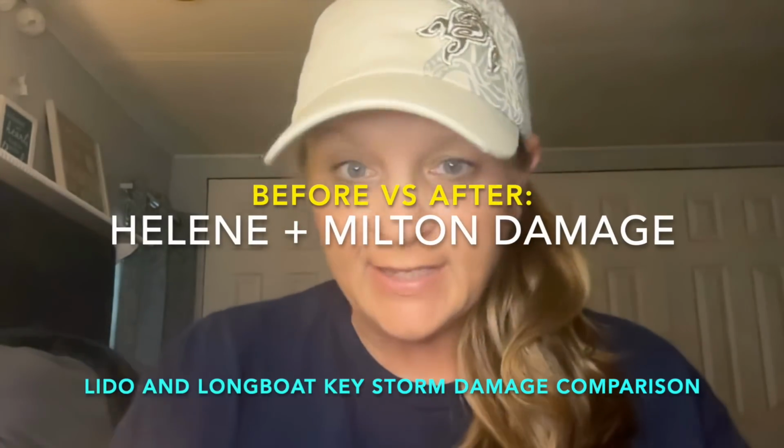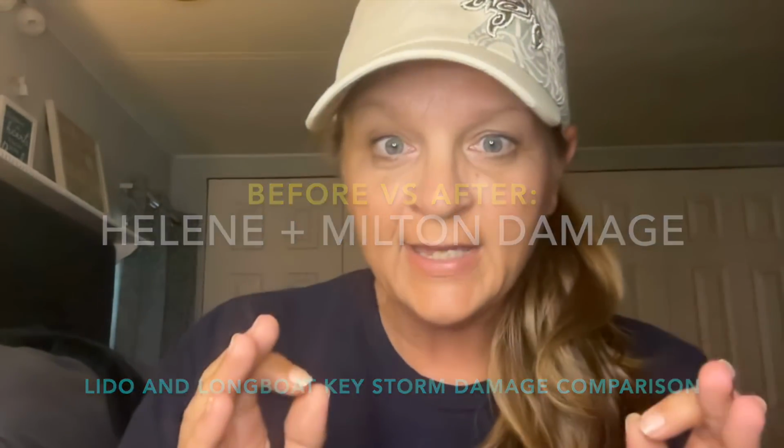Today we're going to take a before and after look at what happened around this area from Helene and from Milton, and do some comparisons with after Debbie too, so you can see the difference. I'm going to be concentrating on two specific areas, Lido Key and Longboat Key, where some of the differences are the most striking.